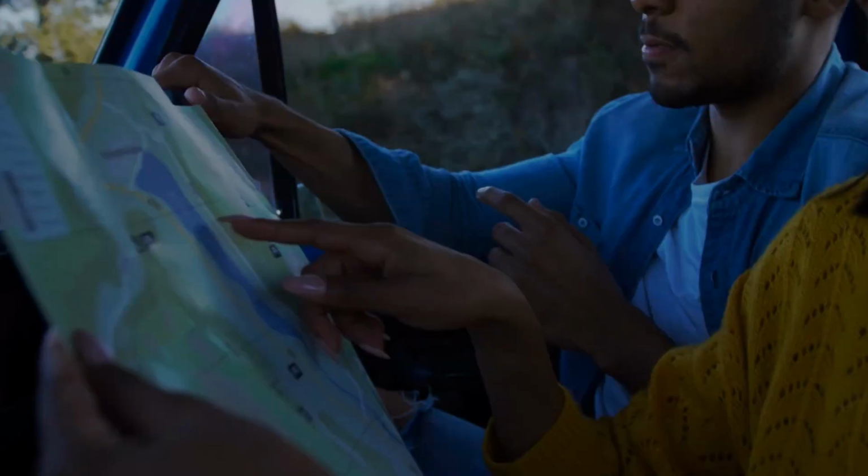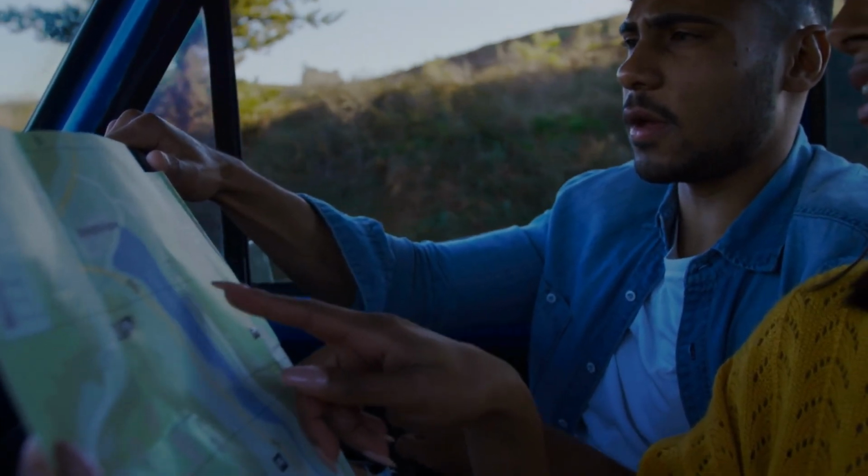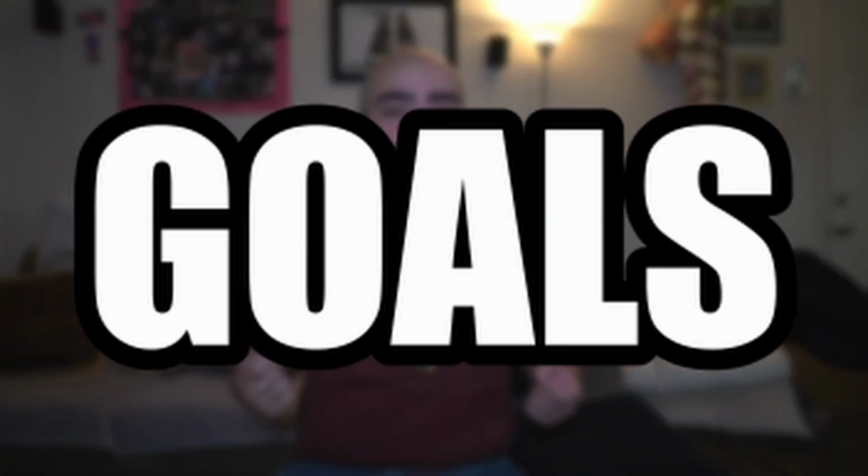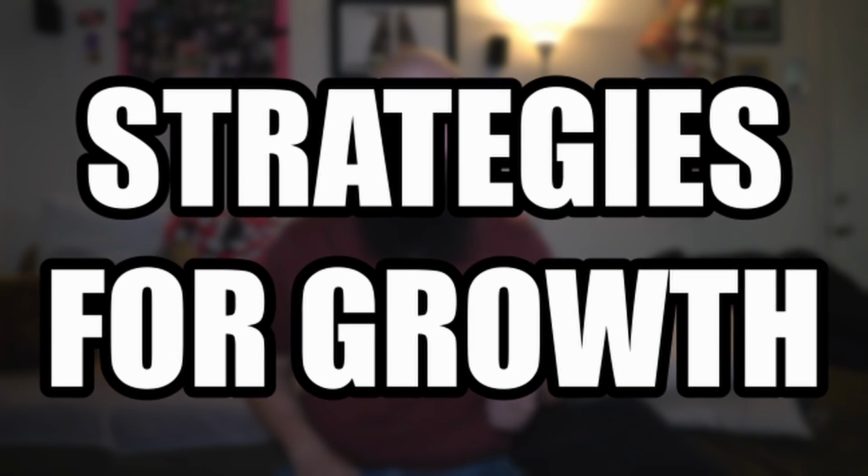A business plan is like a roadmap, providing direction and clarity on where you're trying to go. It sets out your goals, your strategies for growth, and the service areas you want to focus on. This means you won't be taking jobs all over the place, but instead you'll have a clear plan of action and you'll know exactly where you're heading.